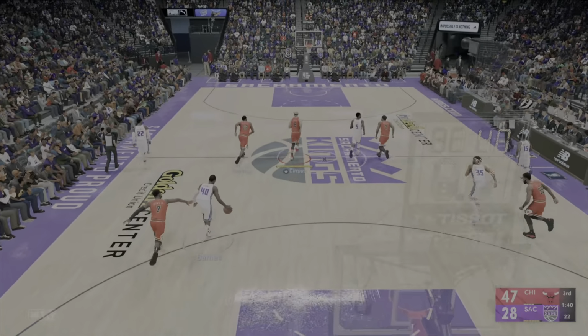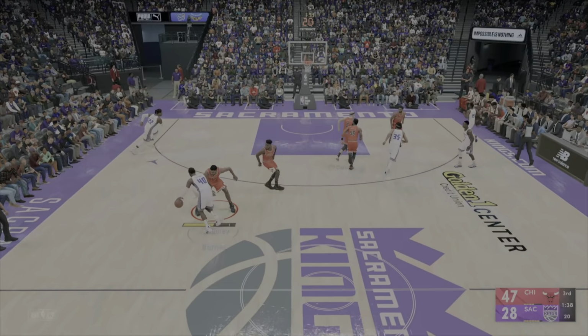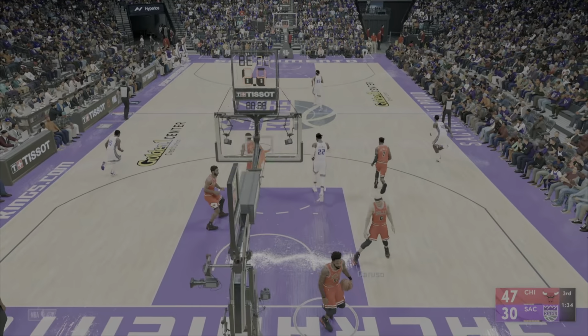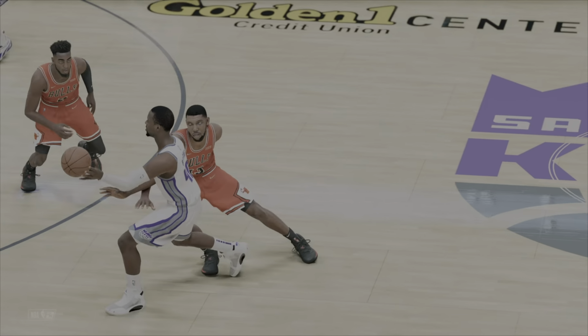Bradley, he's checked in for Vucevic. Jones comes in for Williams. Brown, he's checked in for DeRozan. And it's Caruso in for Zach LaVine. All right, let's get a report from Allie.